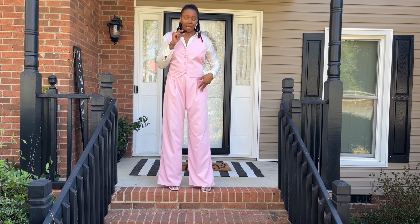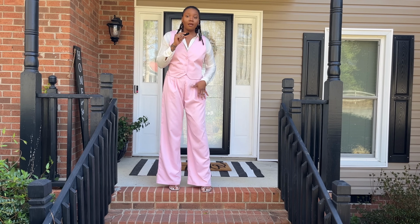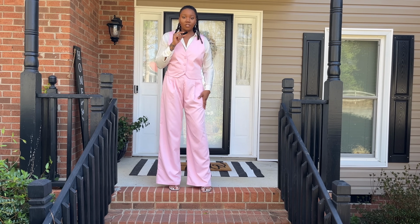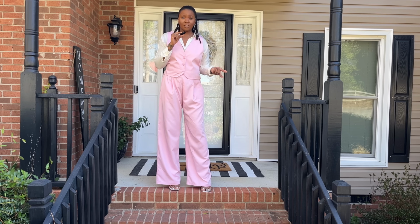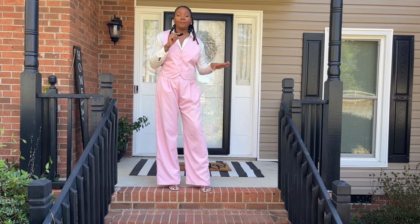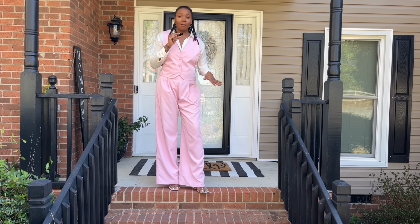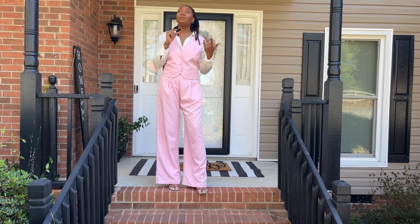The dress pants and vest are made out of a beautiful petal pink polyester twill that I purchased from Joanne for $6. Now, this polyester twill was actually priced at $7.99. I got it 25% off. I've never seen anything so inexpensive at Joann, regular price. And let me tell you something. This fabric feels like butter. It has such a soft hand. It's drapeable, it's flowy, yet I'm still not chilling with the wind blowing.